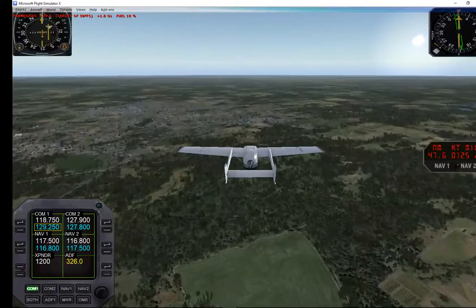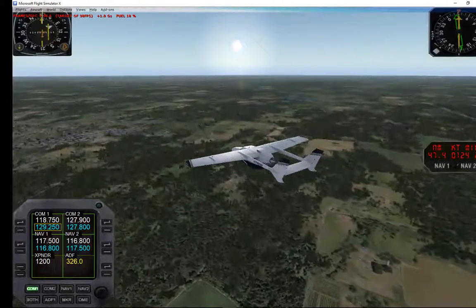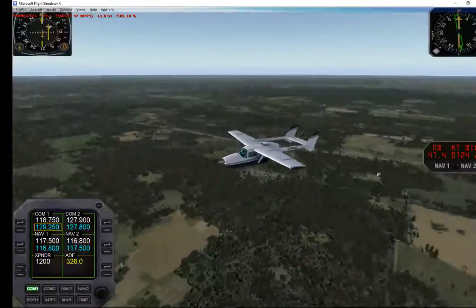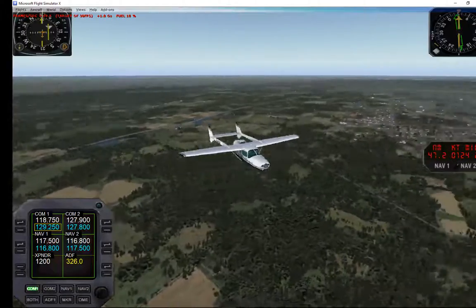Should be our airport right. If that's Middleton, we'll be the other side of Middleton, I think. No, it won't before you get to Middleton. Should be a little airport right along there. There's one over there.